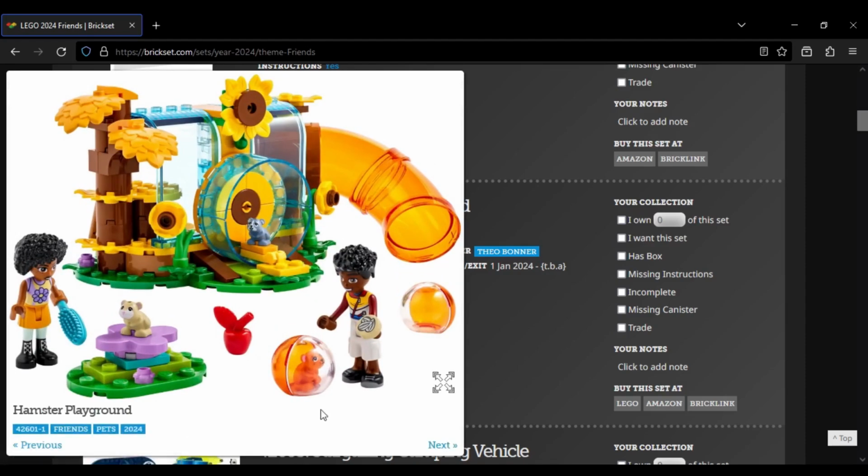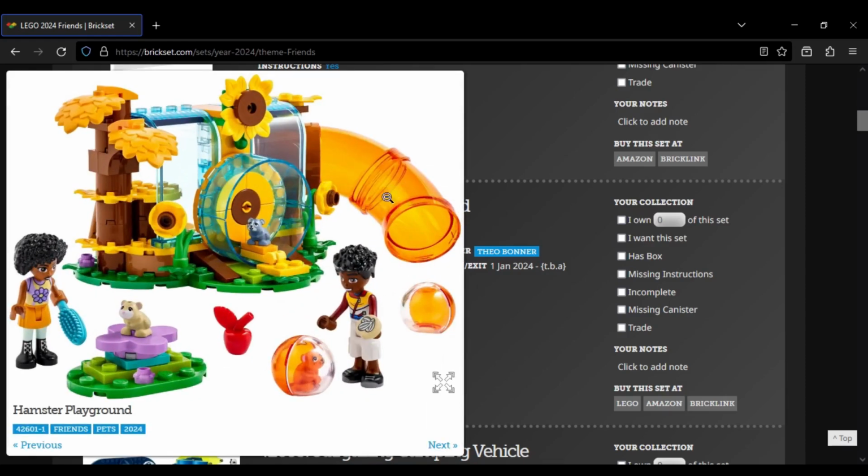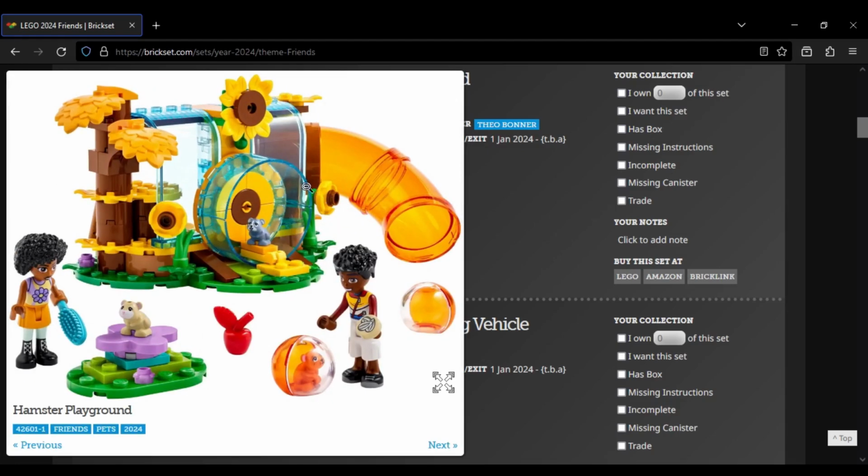Hamster Playground. All right, that is a thing. It's decent price. These newer slide hamster pieces have been in a few sets. New leaf piece, at least from what I've seen. It's a bit more detailed. We'll see how well it matches. I feel like this isn't the best color for it, but maybe in some different colors it would look better. Also, these new, what are those? They're curved pieces. Lots of interesting pieces in this one.